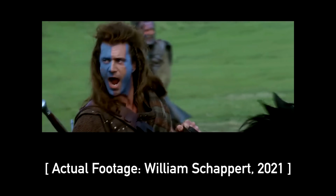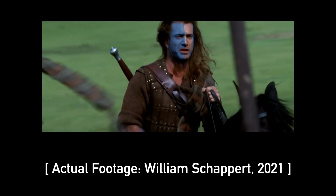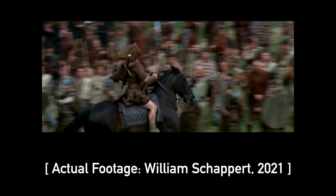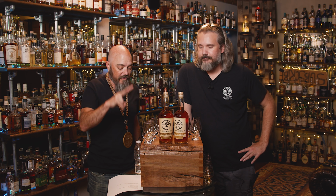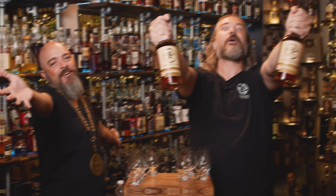All right. Well, there's 4 whiskeys, and I'm showing you why I'm going to do them in this order. There's 4 whiskeys, 2 of them from William Schappert. I am William. They may take our lives, but they'll never take our whiskey. And 2 of them from Shane Cork and Eric Elvigan. Shane Cork and Eric Elvigan, you magnificent bastards.